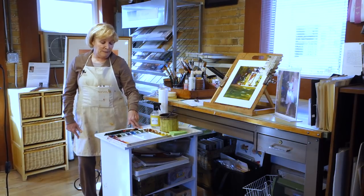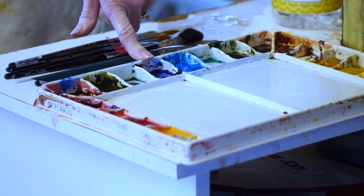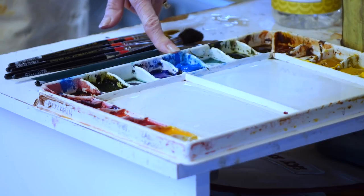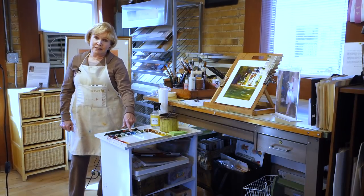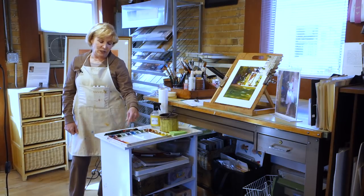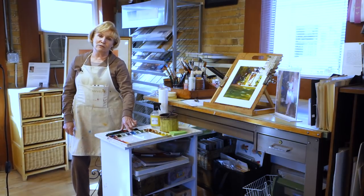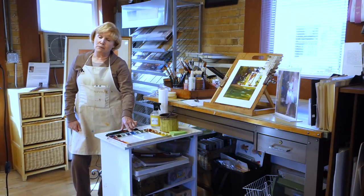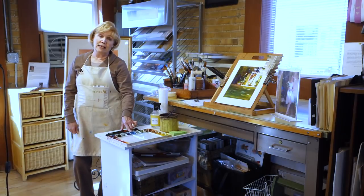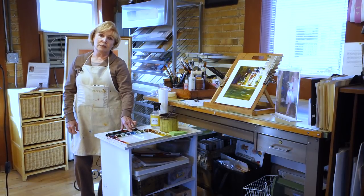Then my blues, I have ultramarine blue, which is the darker blue that I use, and then I have manganese blue, which is a little bit similar to cerulean blue. So if you don't have manganese, you could use cerulean blue, but again, manganese is much more transparent and mixes beautifully in with other paints. Cerulean blue is a little bit chalkier, and so I like the manganese. I used to be able to get the manganese blue pure paint, but now they've only got it in a manganese blue hue, which is okay because it seems to even have a little more strength to it.